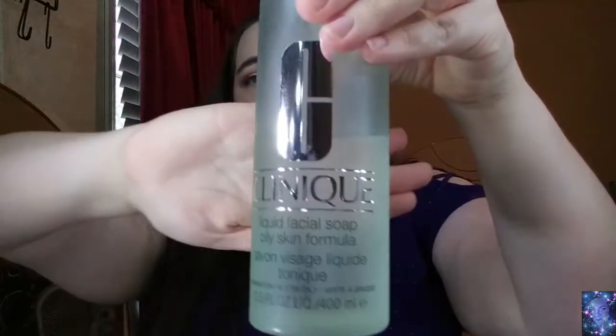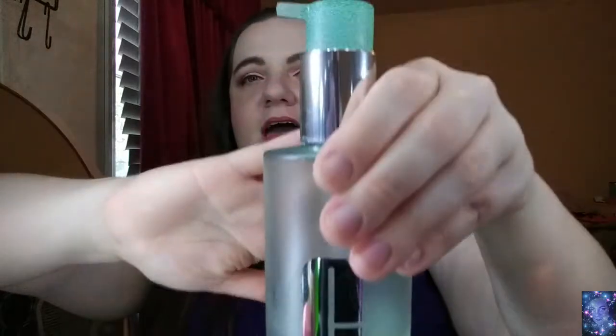Now face wash or cleansers. What I use and what I like, you can pick up at Sephora. I use the Clinique liquid facial soap for oily skin formula. Hopefully you can see that. I have the big boy here. Of course, you can get different sizes that are a little bit cheaper if it's better for you, whatever it may be. But I have the big boy.